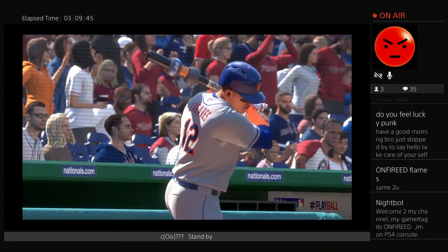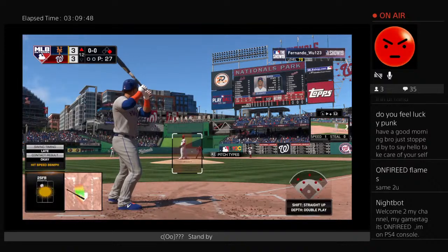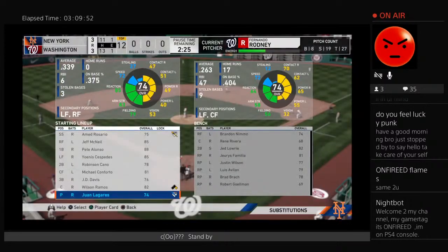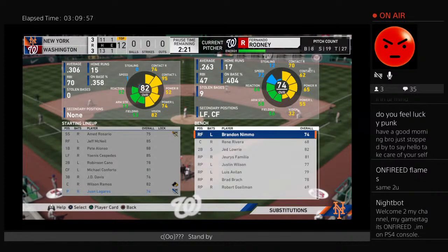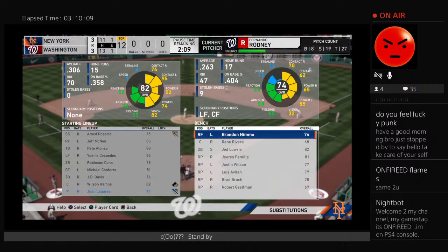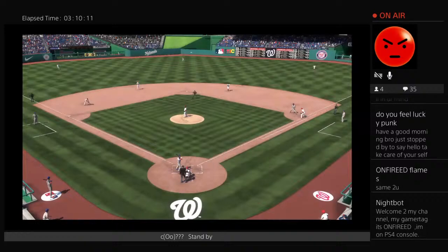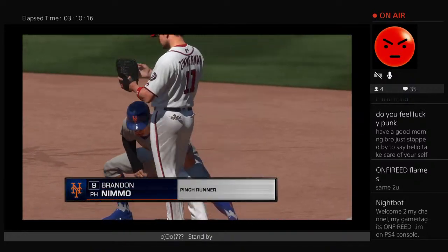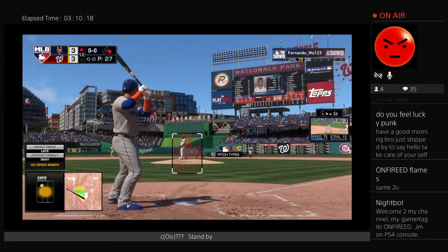Juan Lagares will come on to pinch hit now with a runner at first. And nobody out. Now time is called, and we'll have a pinch runner at first, and that'll be a wise decision as he's the potential go-ahead.